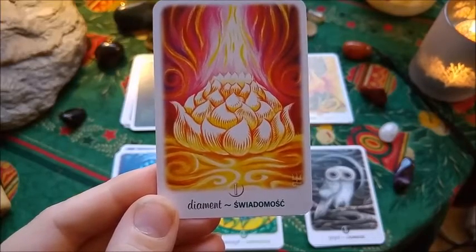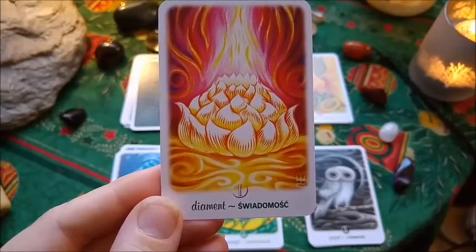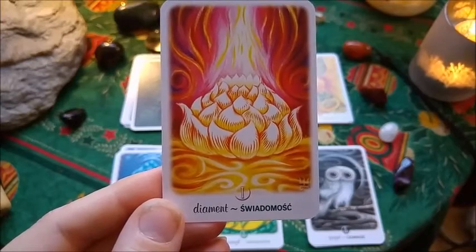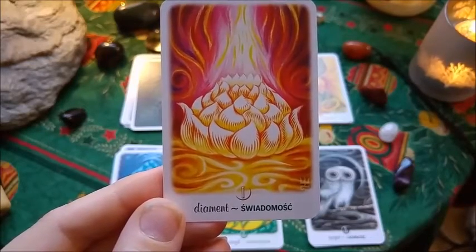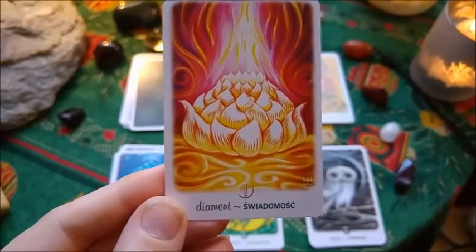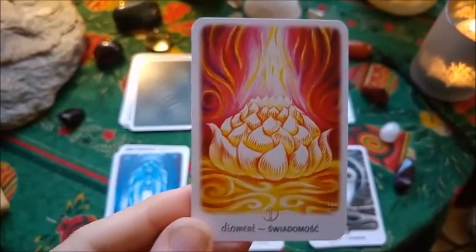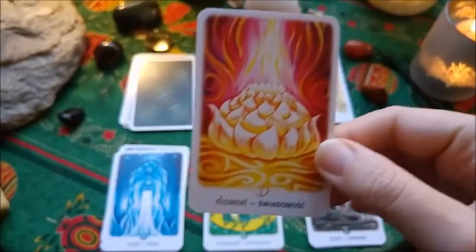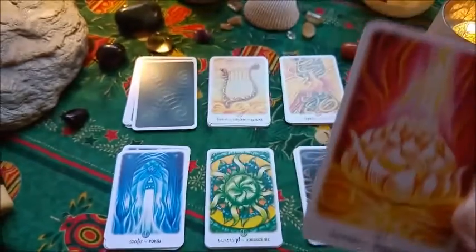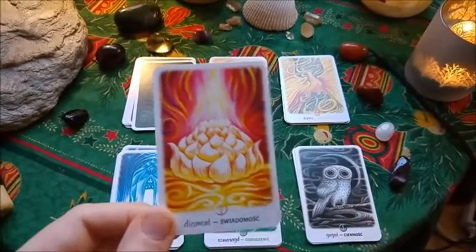In reversed position, its meaning is striving for perfection, inner work, difficult personality, fighting temptations, burning out, lack of distance, losing clarity of purpose, danger of succumbing to negative influences. And this very card was, I guess, the first one I translated, because it's the first entry in the little white book, which decided to move away. At the moment it's not here.